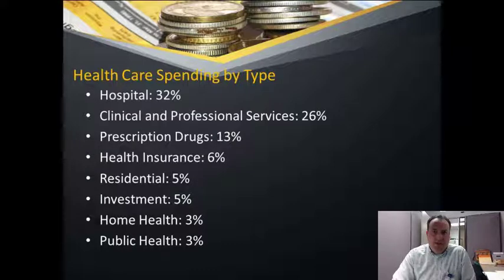Reinvestment, building new hospitals and stuff like that. Research is 5%. Then home health and public health are down around 3%, which is really a shame because both are very cost-effective ways to keep people healthy and to reduce the overall burden of the healthcare system. But as you can see, they're some of the smallest expenditures.